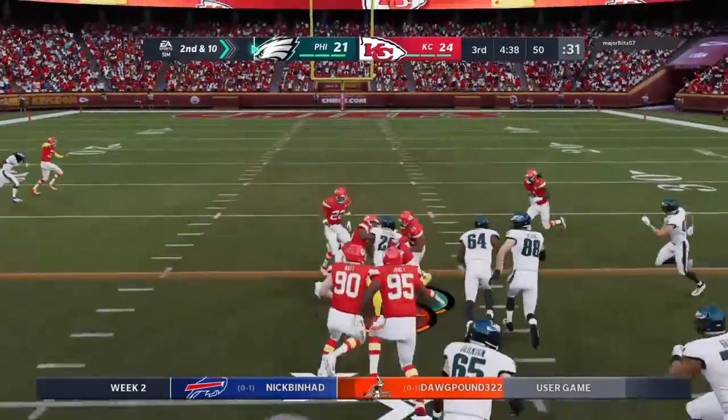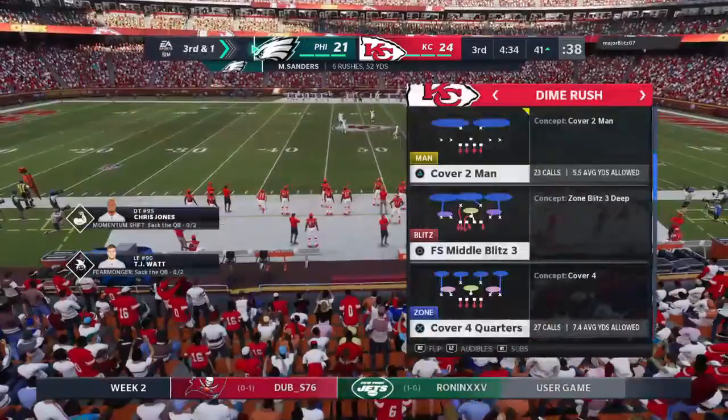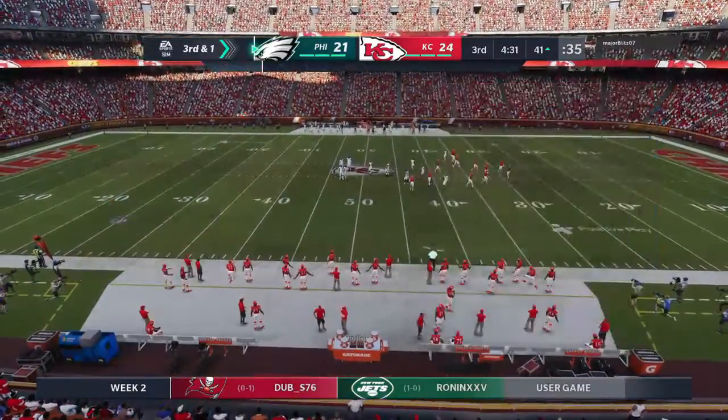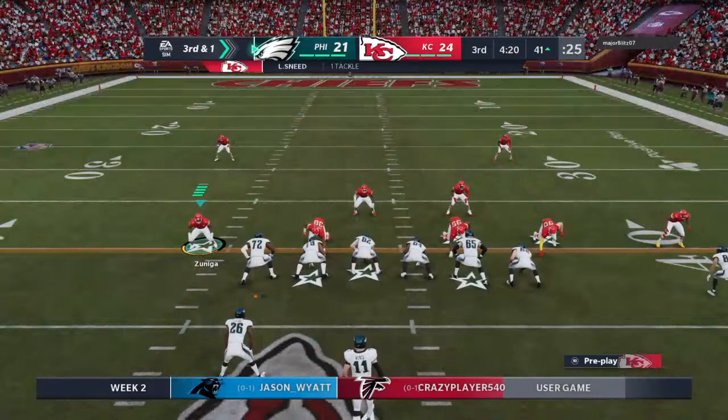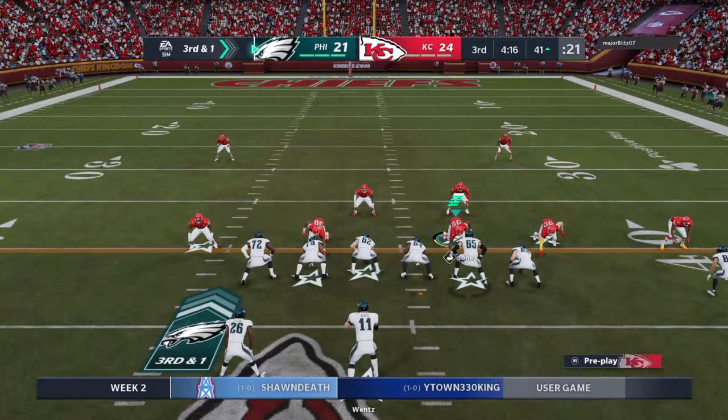Shotgun snap, and then the give to Sanders. And he'll take this close to a first down at the Chiefs' 41. 9 yards, not quite enough, and they'll be left now with 3rd and 1. A gain of 9. This is 3rd and 1. Very likely 4-down territory, even if they don't get it, though.